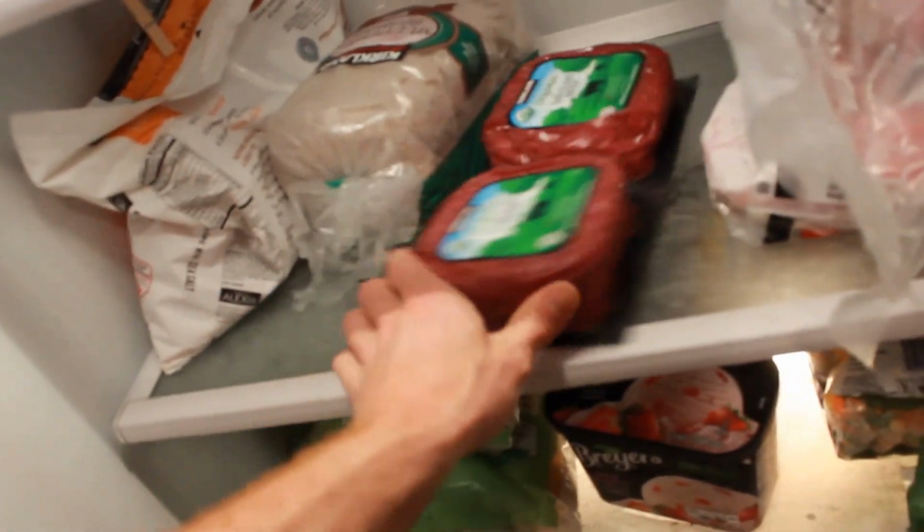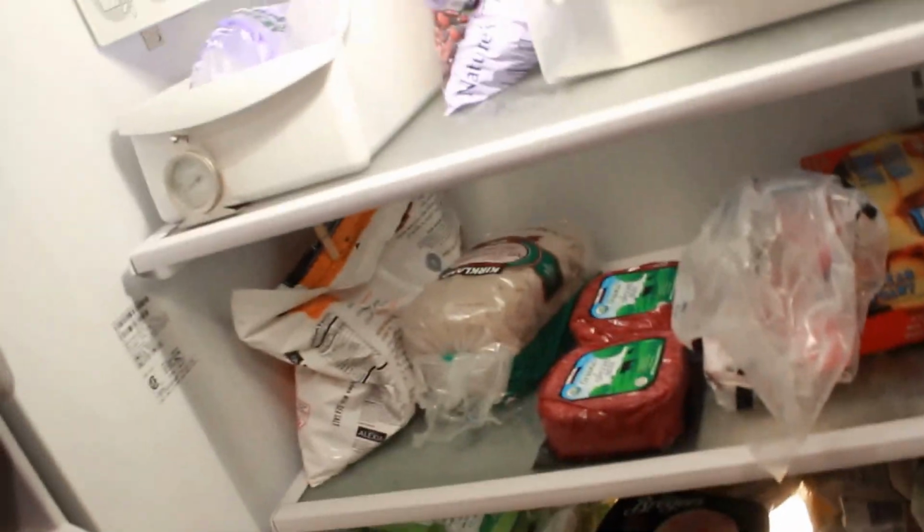Organic ground beef. I like my burgers. I don't use bread with it. I just cook the burger and then eat it pretty much right off the grill. Half of it's gone before it even gets on my plate. More veggies. Frozen, of course.